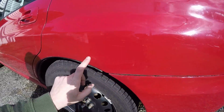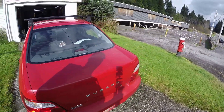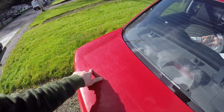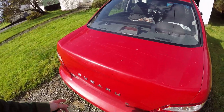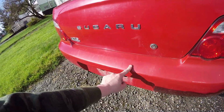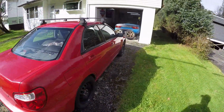But these rear quarters are really good shape. The underside of the car is in pretty good shape. The trunk lid's obviously got some scratches in it, which I'll try to get out somehow and give it a good buff. The same with the rear bumper. It's just lost a lot of its color, and with some good polishing, I should be able to get some of it to come out, I think.